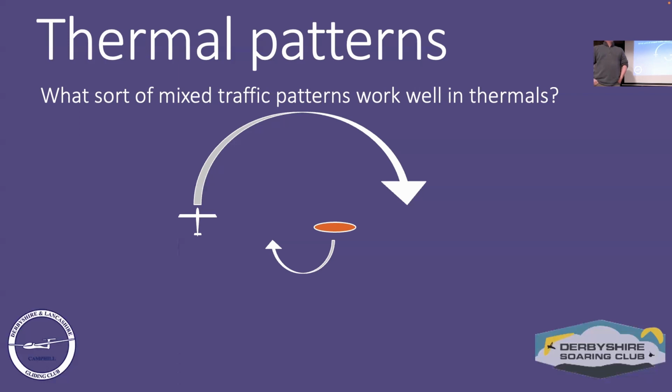If they have to give way and go out into the valley because somebody is resisting in the circle, then they're going to lose that bit of height, and then we've got a problem. So we say that below 600 or 700 feet, which of course is our term, don't do full circles, unless you're the man on the ridge.